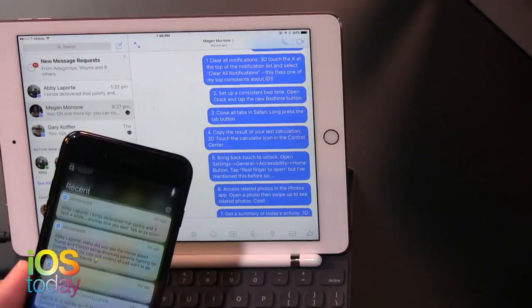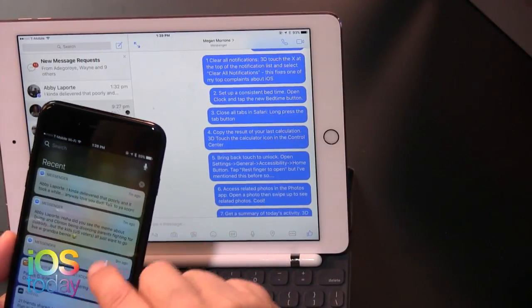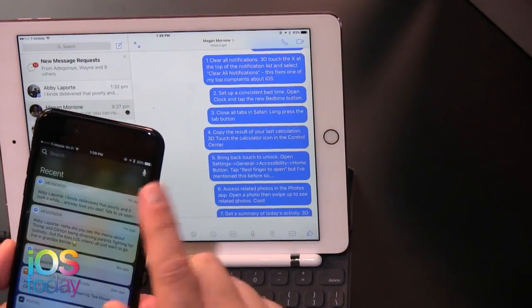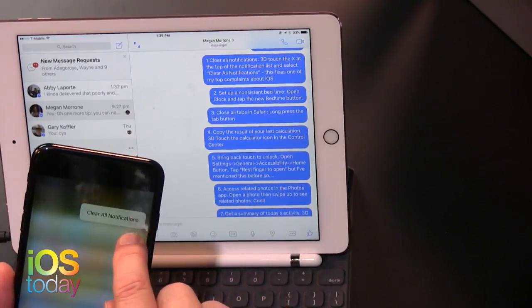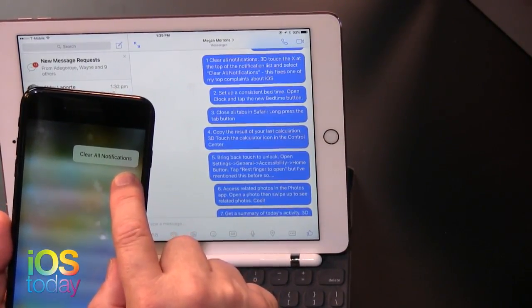So your tip is clearing all notifications. Oh, so you want another one? All right. This is one of the complaints I've had for years, ever since Apple added notifications to iOS, that I get a lot of notifications. I have to one by one swipe them to clear them, right? Well, with iOS 10, if you 3D touch, that's not a long touch, that's a press, at the topmost X on your notifications, you can clear them all at once.